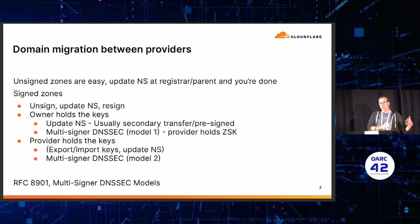If, on the other hand, the provider holds the keys, then one could potentially talk about exporting the keys and importing them at the new provider and updating DNS. But most of the time, that's simply not an option because the keys are in an HSM. And also, exchanging cryptographic material is not something you want to do lightly for security purposes and potentially policy reasons as well. So you're looking at basically doing multi-signer DNSSEC. The different models of multi-signer DNSSEC you can find in RFC 8901.